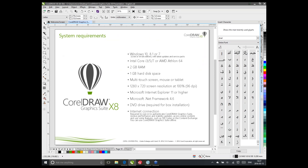From a system requirements perspective, CorelDRAW Graphics Suite is fully compatible with Windows 7 and Windows 8.1, and is optimized for Windows 10, which means if you haven't upgraded to Windows 10 or don't intend to, you can still use CorelDRAW Graphics Suite on Windows 7 and 8.1. But if you're going to the latest, and we know today that over 25% of those who visit the CorelDRAW community, for example, are already on Windows 10, you will have the best possible experience with CorelDRAW.